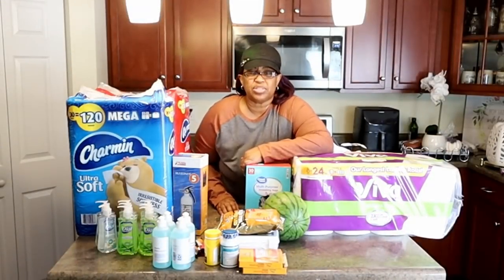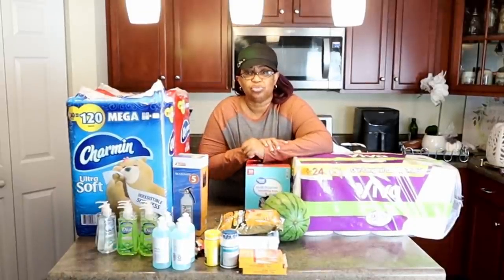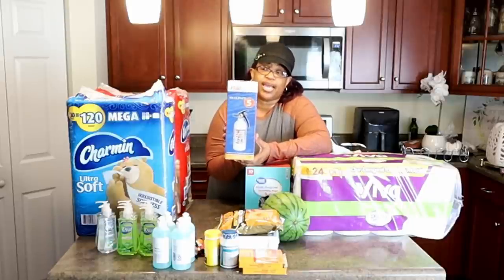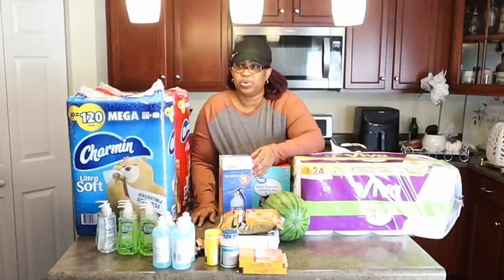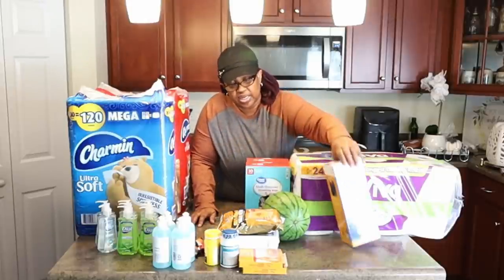All right, and somebody was telling us that we needed to have more than one or two fire extinguishers, so this will be fire extinguisher number three. We got this at Walmart today. So this one was $14.99, I want to say, $14.50, something like that. $14.97, okay, so $15 for that one.